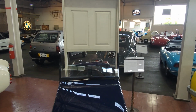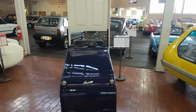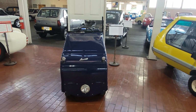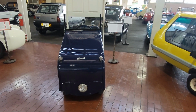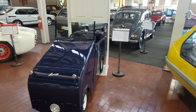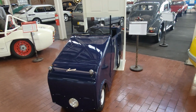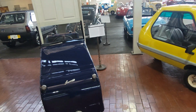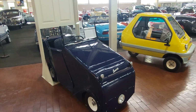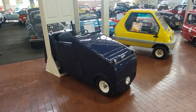This is a 1948 Lamar. It is the world's narrowest automobile at 2 foot and 4 inches wide. It was designed to fit through British garden gates that are 2 foot 6 inches wide. And it was mainly advertised towards disabled people, because you could get it inside your gate and not have to walk out to the street to get into your car.